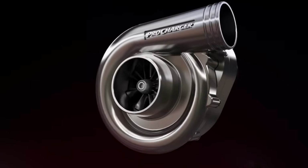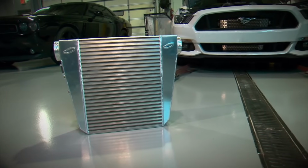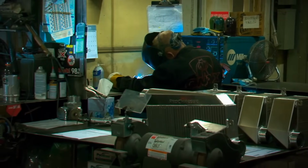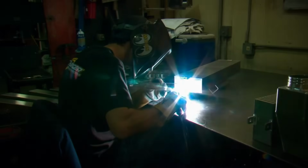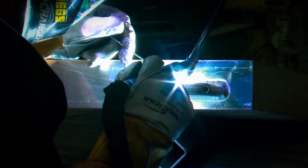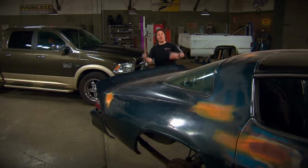And we got guys with 100,000, 200,000, actually above that, 300,000 miles on their supercharger units. Another thing that makes the ProCharger unique is the use of an intercooler to cool the air charge and deliver more power. And all of the intercoolers are hand fabricated in-house to control quality and allow for any changes or modifications that might be needed. Welding is an art. We handcraft everything that we make here. We don't use robots.